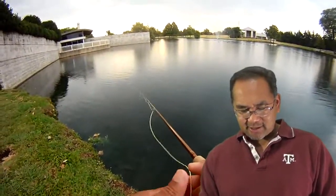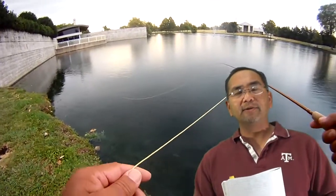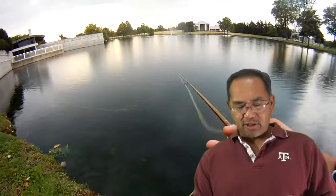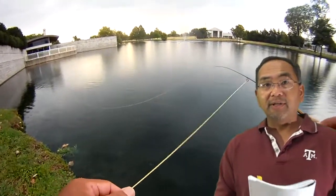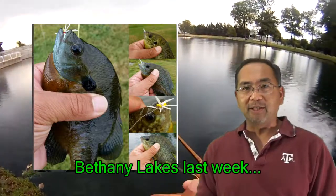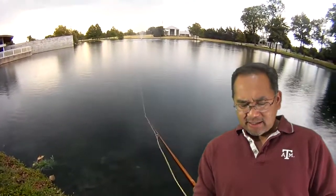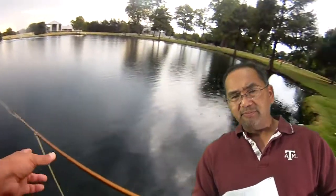Anyways, some things that we also want to keep in mind in our local area is that we've been hearing reports on Bethany Lakes, our local pond that we definitely like fishing as much as we can for these quick trips when we need to just get away from our day-to-day stuff. Heard that there's a fish kill going on, at least some fish that are dying off.